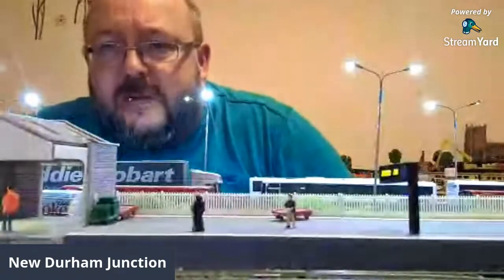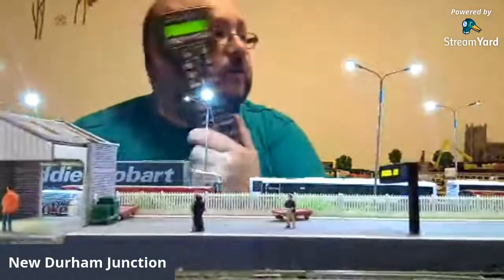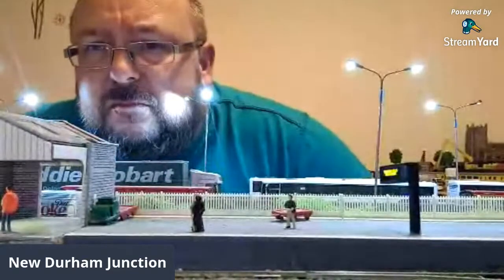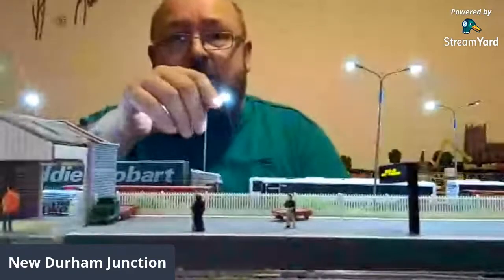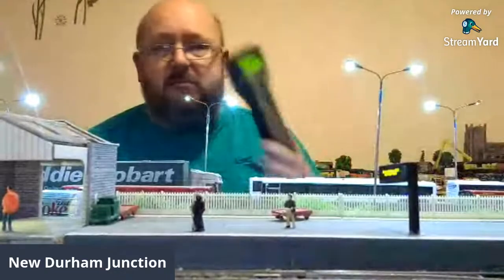I've got the 2 amp system there, Roxham Junction. I still need to get the booster pack, but for the size of the layout, I think it's more than ample for what I need to run. Plus changing CVs to get the best out of decoders, that's something else I need to read the handbook on. All I'm doing is basically pressing any button and going for it. What bloke doesn't?